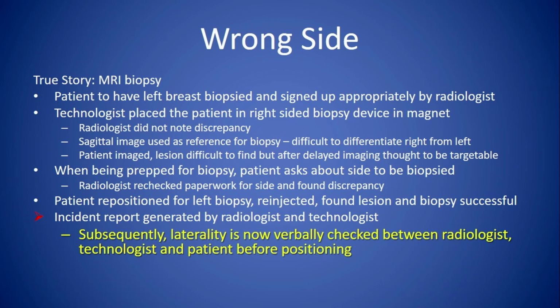see the thing. I was like, okay, let's do a delay. Let's see if it pops up. And so we did a delay, and there was a little bit of enhancement in the area where I thought the lesion should be. So I went in, cleaned her skin, numbed her up, made a little incision, and the patient said, "Dr. Piccoli, I thought it was the other side we were doing."